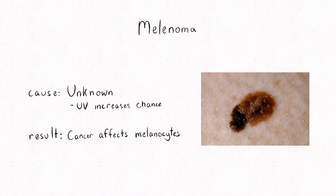Melanoma is the most serious form of skin cancer. There is no direct cause of melanoma, but UV radiation has been known to increase your chances of getting melanoma. The pigment that melanoma creates can be found on your eye and sometimes inside your body.